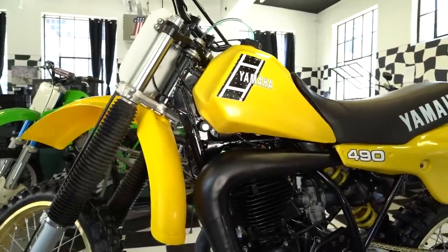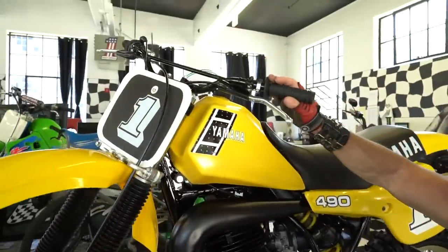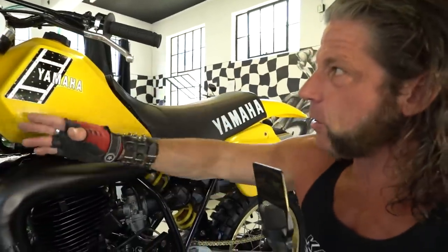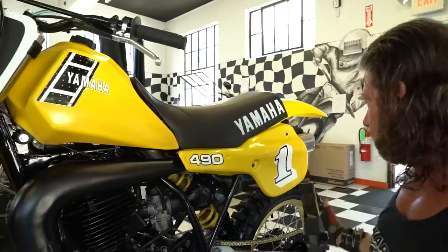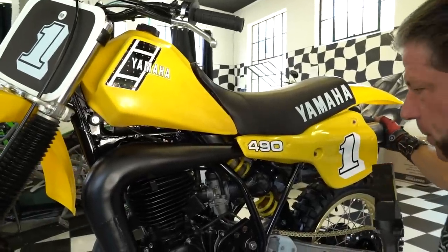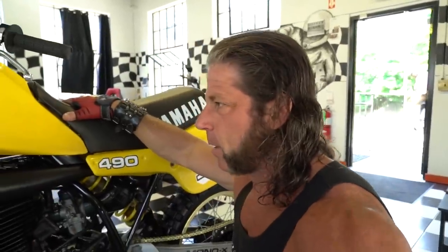So the tires are brand new Dunlops front and rear. It's ready to go to the line at the AHMRA Nationals. It's got the 12 inches of front suspension travel with the air forks. The forks are rebuilt, 12 inches on the rear, polished aluminum baffle. It's absolute perfection. If you have any questions about the bike, give us a call.